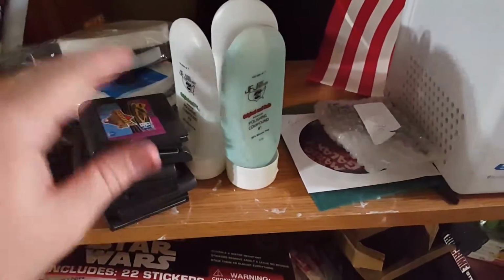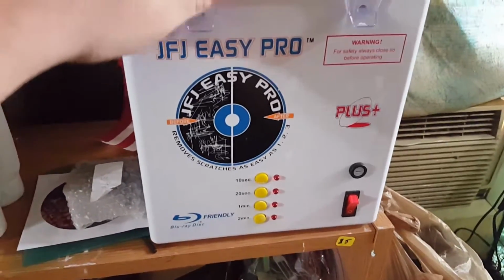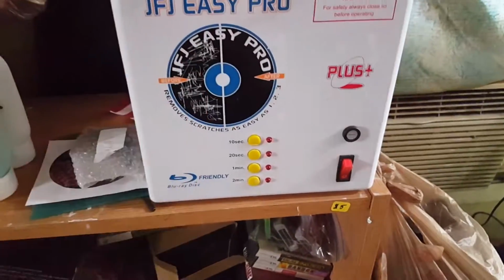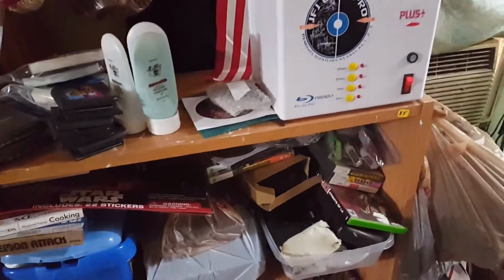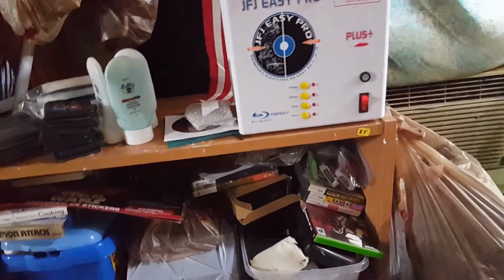So make sure. Game Gear games that I just haven't done anything with. This is the JFJ Easy Pro. If you do what I do, or you go through a lot of video games, buy this. It's the best decision you'll ever make. It's a disc resurfacer, and it has paid for itself three times. Anytime I have some badly scratched games that don't play, that usually gets it working, and it does a great job. I think I paid like 120, 130 bucks for it, but it has paid for itself.